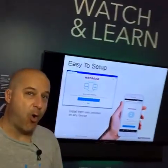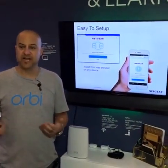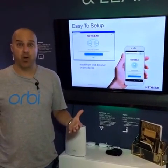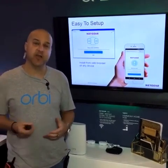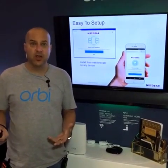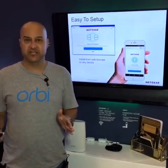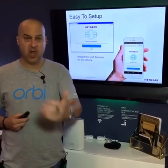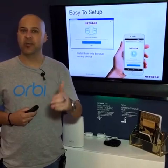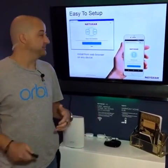The other awesome thing about Orbi is the ease of setup. So what we've designed is a prepared mesh network. Out of the box, this is going to be very easy for people to set up. The people out there that have fear or are scared to set up a network router, not an issue. You open it up, plug it in, and it walks you through it, either web-based or there will be an upcoming app that will be real easy to use and awesome.